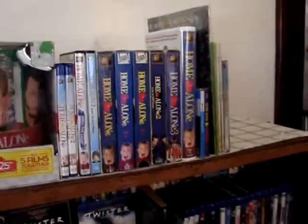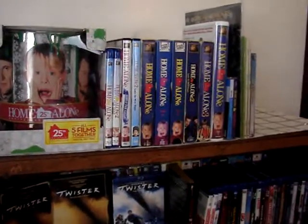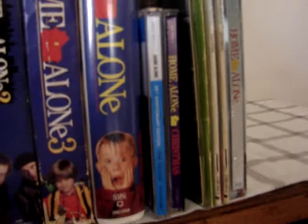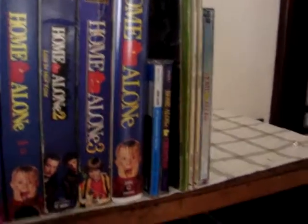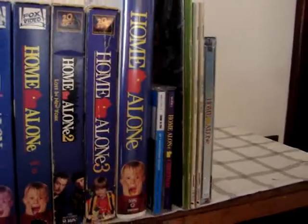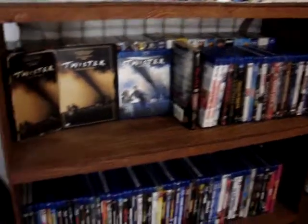So first, as I always show off, this is my Home Alone shelf, which I will be doing an updated Home Alone collection video on when I get more stuff in. I don't have a whole lot. You guys saw that I just recently got the 25th anniversary edition of the Home Alone soundtrack, and I will be doing an unboxing for that soundtrack CD because I really like how it's laid out. I really like the artwork that they chose for it, and I want to do a video just showing that off.